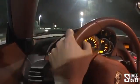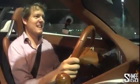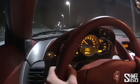Got to be careful, obviously, with the driver aids. This thing's set up for racing and driving hard. But so far, I mean, I don't have words.